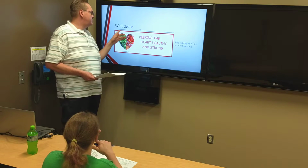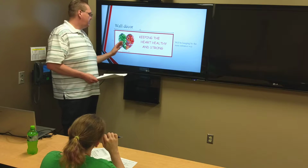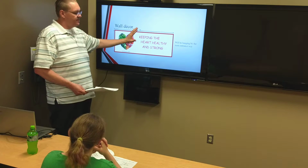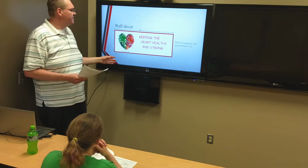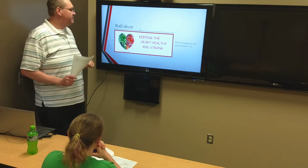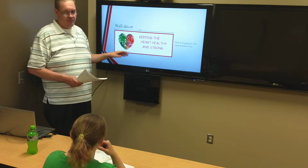And we'll have at the entrance this wall decor, keeping the heart healthy and strong. So right here, you get the measurement size and everything, you get the idea. That'll be hanging by the banquet room entrance, right over the door. Just so you know, this is gonna cost around $258, but it's something you could use and reuse again if you wanted to.